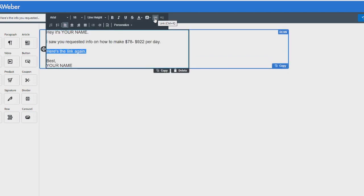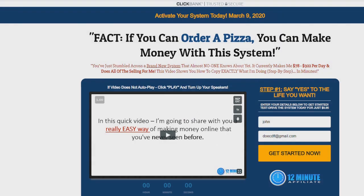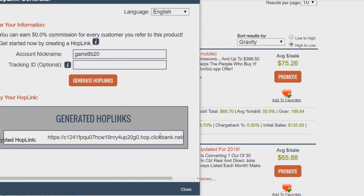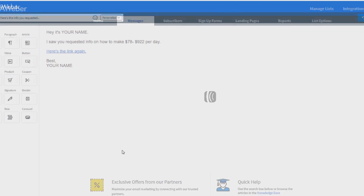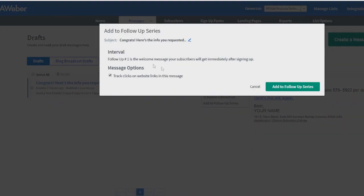You just go here, hit this little paperclip, and then put in your affiliate link. So I would copy this. If I go to right here, copy this link, and then just put this in here. And then hit save and exit. Now once you do that, you just hit send options, and you can add to follow-up series.